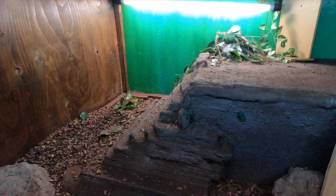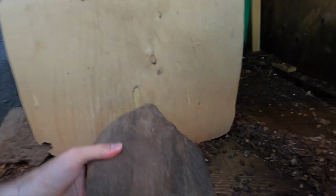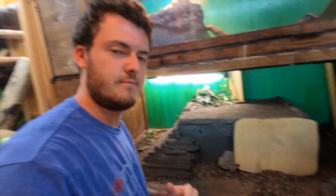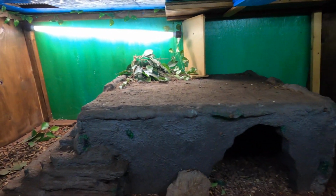Alright, so this is our lower section. It is kind of cobwebby, so I'm going to get rid of those. But this is the lower section of Bowser's cage. It was temporarily Rex's cage while I was building his. If you want to see how to build your own custom cage, you can head over to that video and check that out. Rex is actually upstairs. He has his own cage now, so I can give this back to Bowser.